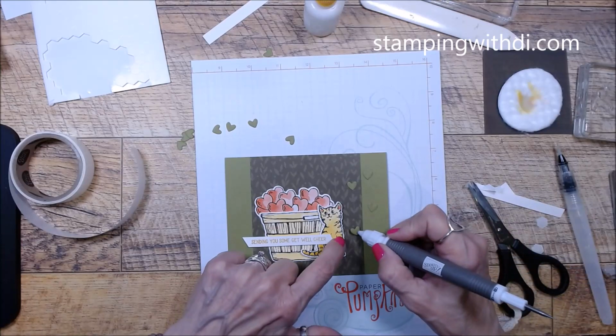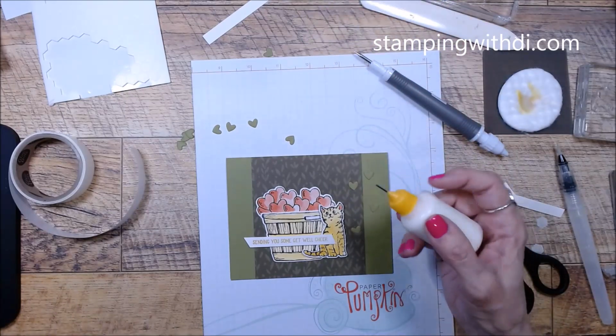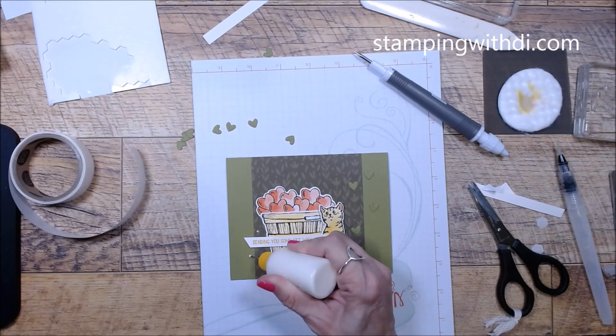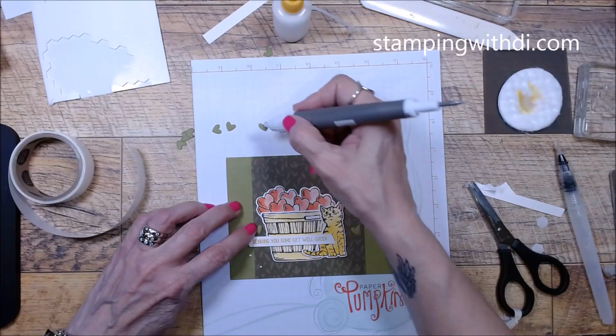And one here. And then 2. So 1, 2, 3, 4. And we'll put one here. 5, 6, 7. So uneven is more pleasing to the eye. I know I say that every time.